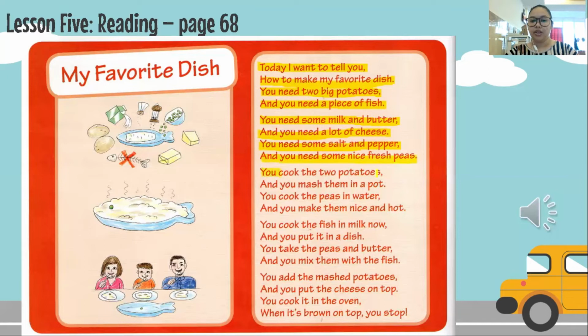You cook the 2 potatoes and you mash them in a pot. You cook the peas in water and you make them nice and hot. You cook the fish in milk now and you put it in a dish.